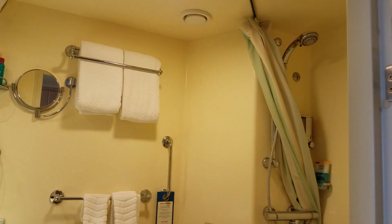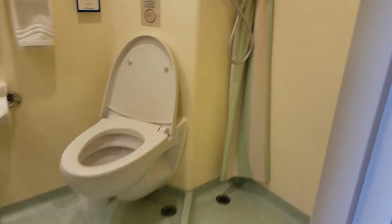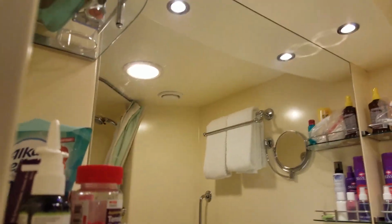Then to the bathroom, where you have your toilet, a standing shower, and a little vanity area which has multiple shelves for your different hair products, medications, and all that.